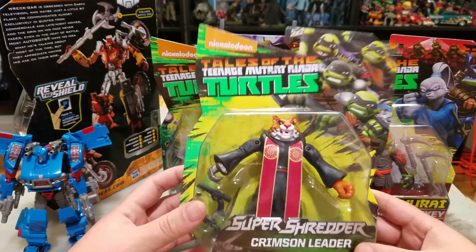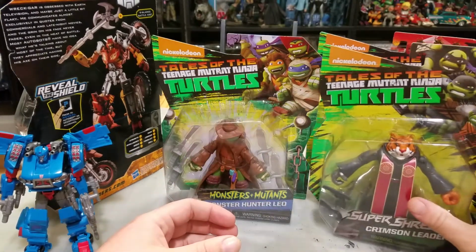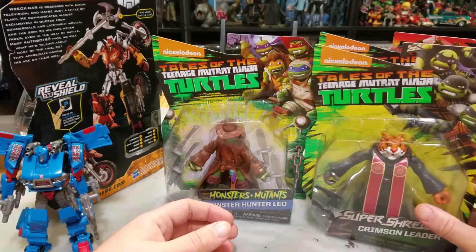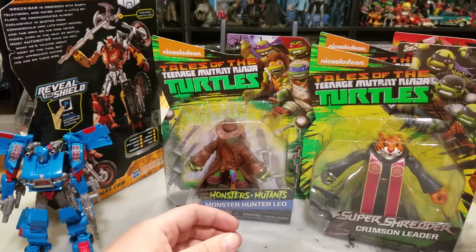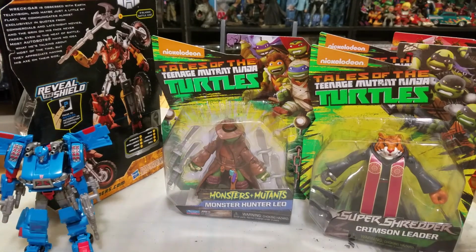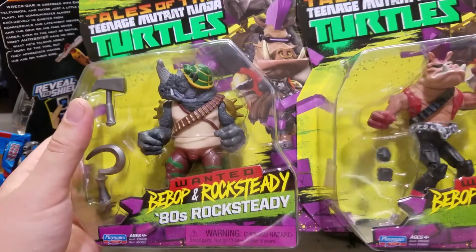I thought this guy was going to be kind of like Muckman, and I wasn't going to be able to find him. Even though it's not a figure I would have searched out, the fact that I'd never seen him and didn't know anyone else who had him, I went ahead and got him. And then picked up a couple of the repaint turtles, but the two good ones. Picked up the 80s style Bebop and Rocksteady. Very happy to have those.